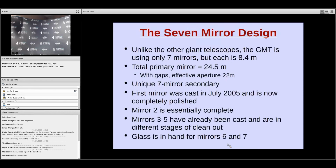Next slide. So I gather you've heard about the TMT and probably know something about the European ELT, which are large numbers of 1.4 meter mirrors. In the case of ELT, it's almost 1,000. In the case of TMT, it's almost 500. But unlike the other giant telescopes, the GMT is using only 7 mirrors, but each of the mirrors is extremely large. It's an 8.4 meter mirror. They're being made at the Mirror Lab in Arizona, which happens to be where I am right this moment. They're the largest mirrors that they can make in the Mirror Lab right now.